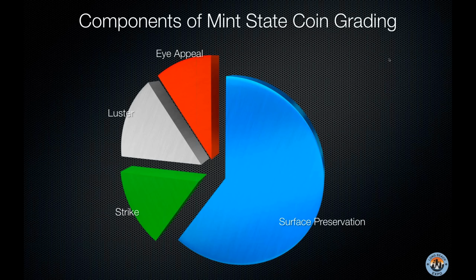Here are our four components of mint state coin grading and their approximate level of importance. You see here in blue the surface preservation is really about 60% or so of the grade. That's pretty much where things start.